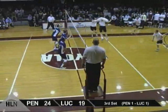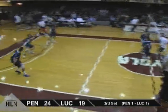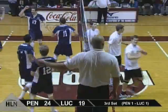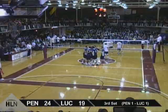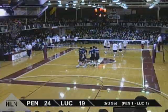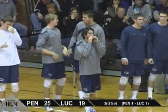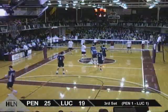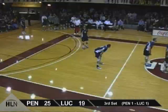Line drive serve off the hands of Becker. Here's the set this time for Berzins. He gets it across off the hands of Sunder. The set back to Sunder, and he wallops it down with authority. William Price gets credit for that kill. I incorrectly said Sunder. And suddenly it's a 6-point Penn State lead.